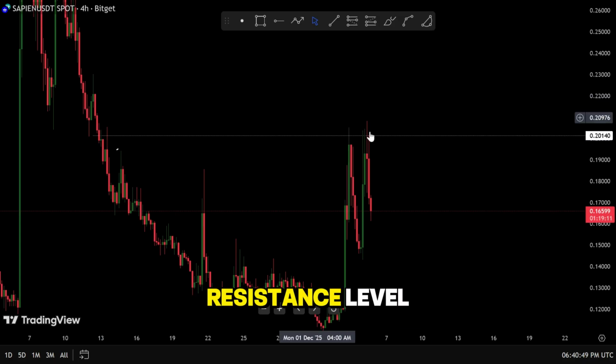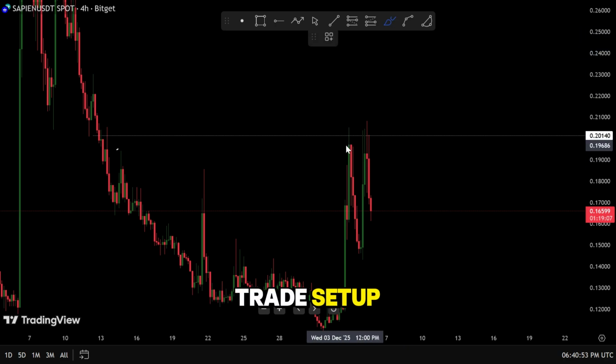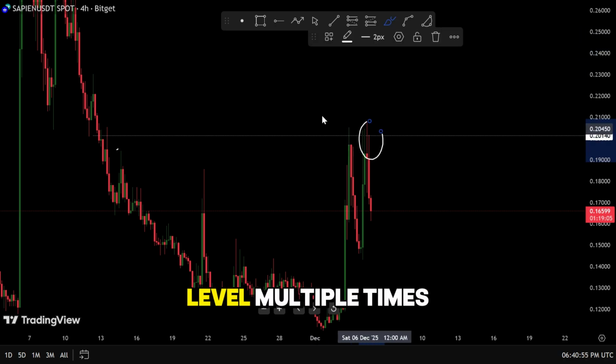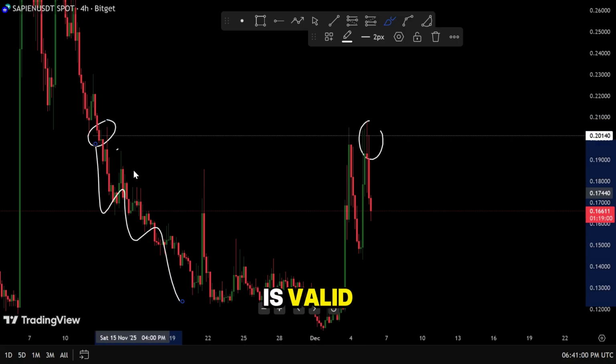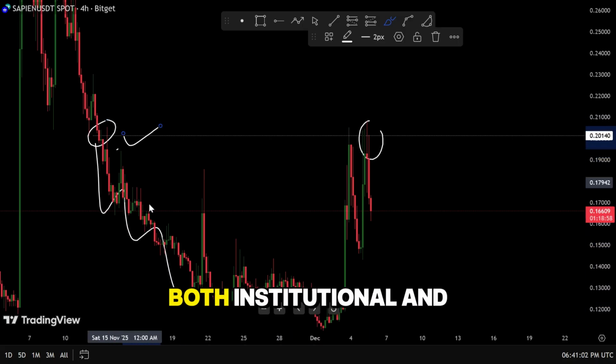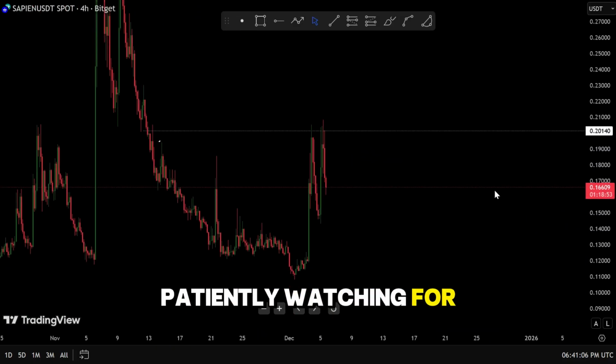This newly formed resistance level has now become our primary zone to watch for the next trade setup. The market has already tested this level multiple times and each test resulted in rejection, which confirms it is valid, visible, and respected by both institutional and retail traders. So here is what we are patiently watching for.